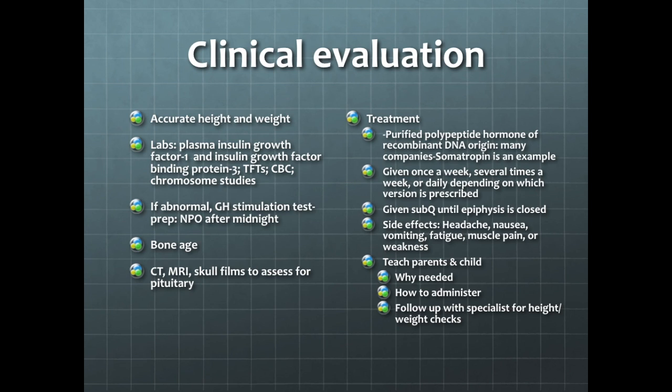We can also do a bone age, and what they look at is to see where the development of the epiphyseal plate is. Believe it or not, there is a book for radiology that has what the bone age should be throughout childhood, month by month. Further evaluation can include a CT, MRI of the brain, as well as skull films. And these are all looking to see if there's a pituitary tumor or other pituitary issues.